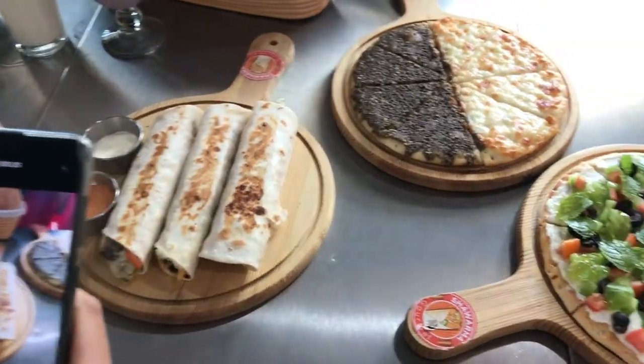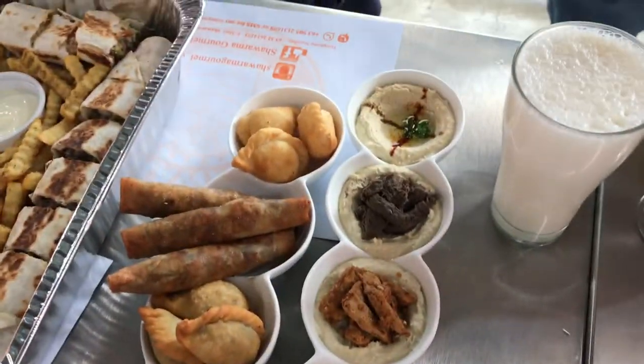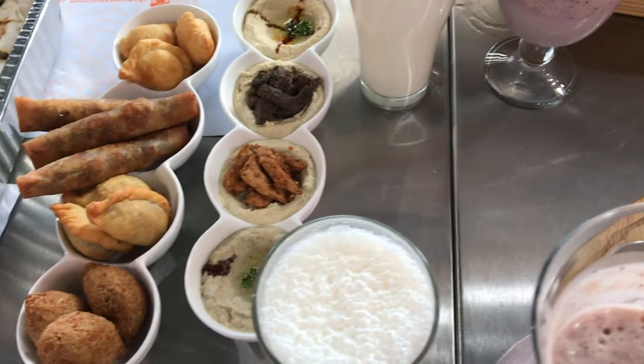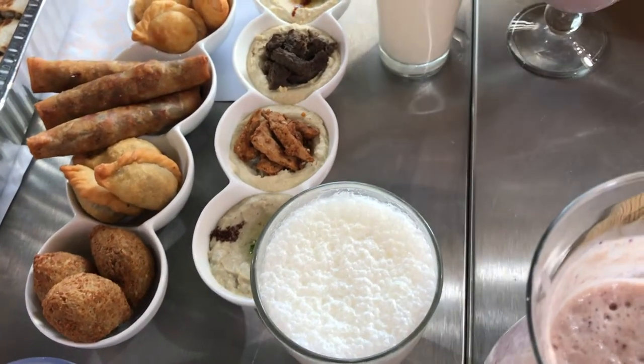With that chili garlic and garlic sauce. We have here the regular hummus, beef hummus, chicken hummus, and baba ganoush. These are the cold dips. Then we have the hot appetizers: cheese sambusik, chicken musakhan, spring roll, beef sambusik, and beef and lamb kibbeh.